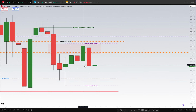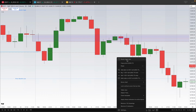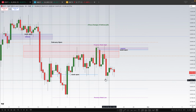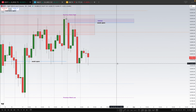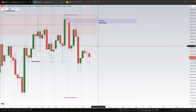Another reason why we will be looking for shorts, higher time frame wise. Again, it just looks like price is shifting lower here. We've already got a change in the state here. We have this gap. The price is filling in too. Could possibly trade a little higher.